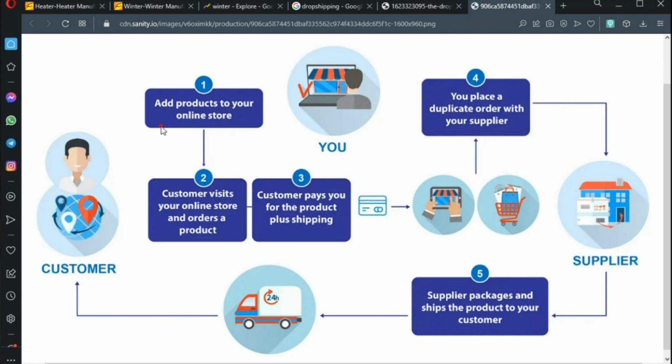So once they give you the money, you take that money, you go place an order on the manufacturer's website or with your supplier, right? So this is the first step, right? First step, having products on your online store. And then the second one, which we broke down a little bit more in detail in the previous video, is getting clients or getting customers to your store, right? So this is the very important step, because this is how you're going to start making money, right?